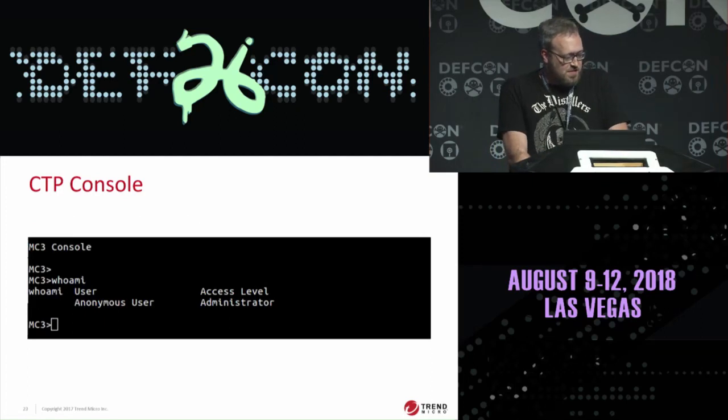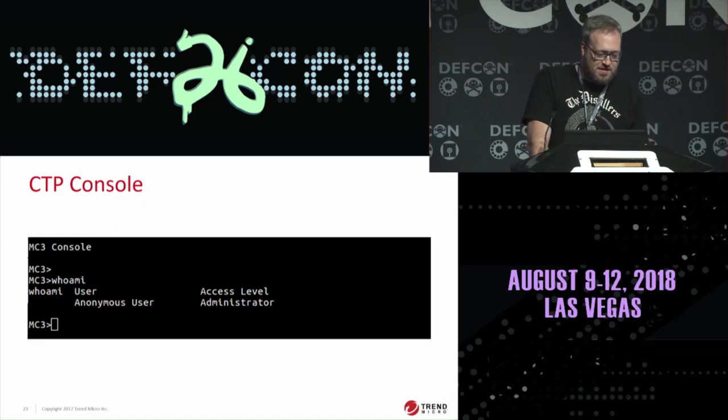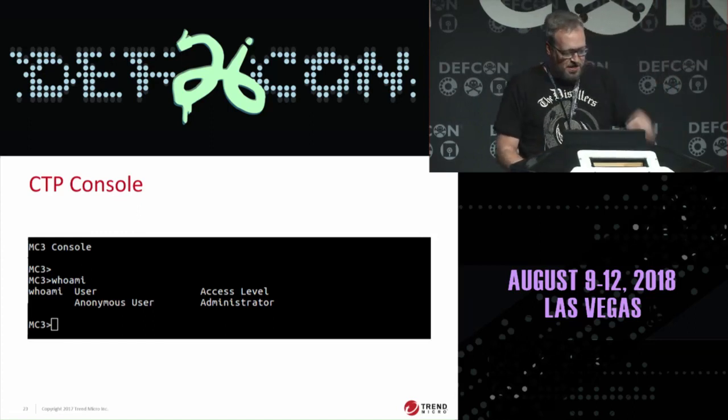When you connect to the CTP console, you get a little header that tells you what device you're connected to. And if you run whoami: anonymous user, administrator.